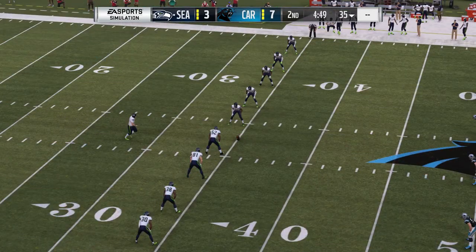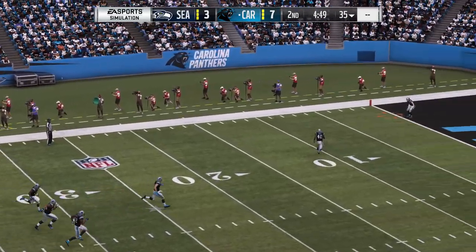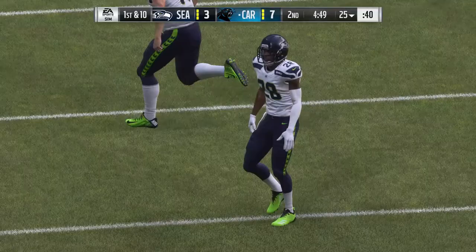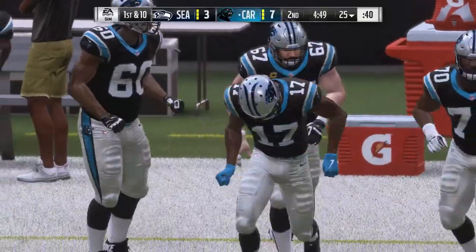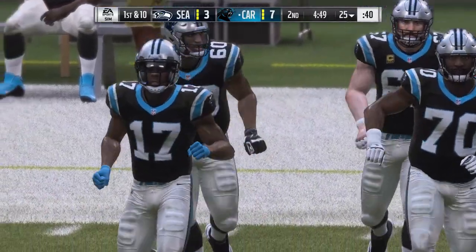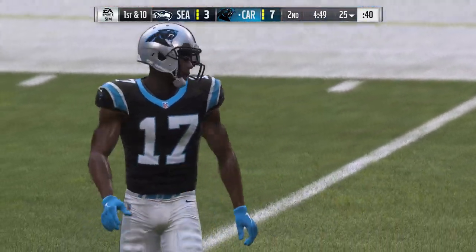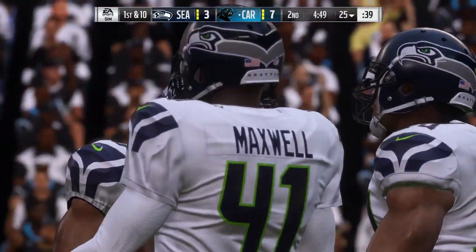Now after the made field goal, here's Sebastian Janikowski to kick it away. Now the Panthers offense, they get set to come back onto the field. They had the touchdown on the opening drive of the ball game. It was countered by just a field goal. So, hey, if your guys can do that for four quarters, you're in good shape.